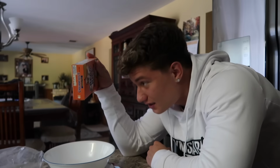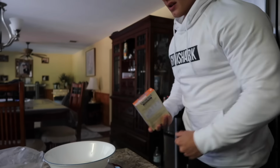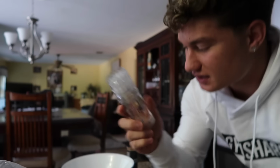For the cream of rice, what we're gonna be doing is 90 grams pre-workout, which I don't even know if I have enough, but let's see, 10, 13, 16, 30, 90 grams, okay. Now what I'm gonna be adding is cinnamon, just like that. That looks good. 1 to 2 grinds of salt.